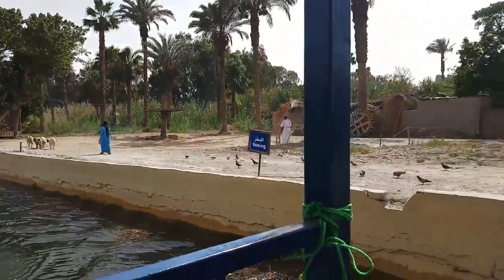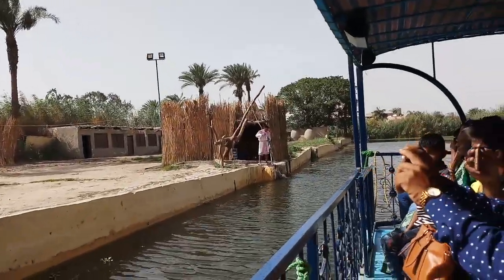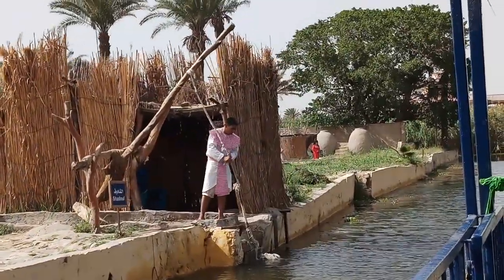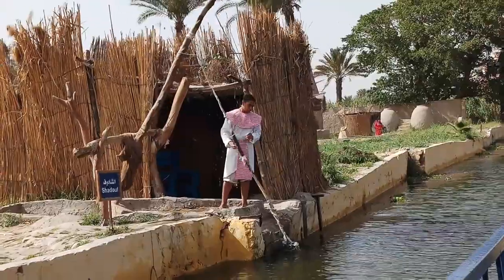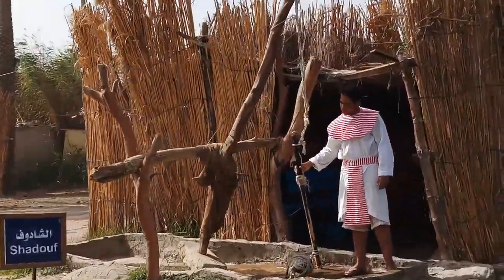The fields are irrigated by means of the shadouf, which works like a balance, with a bucket at one end of a long pole and a heavy stone as a counterweight. Shadoufs are still sometimes used in the Egyptian countryside.